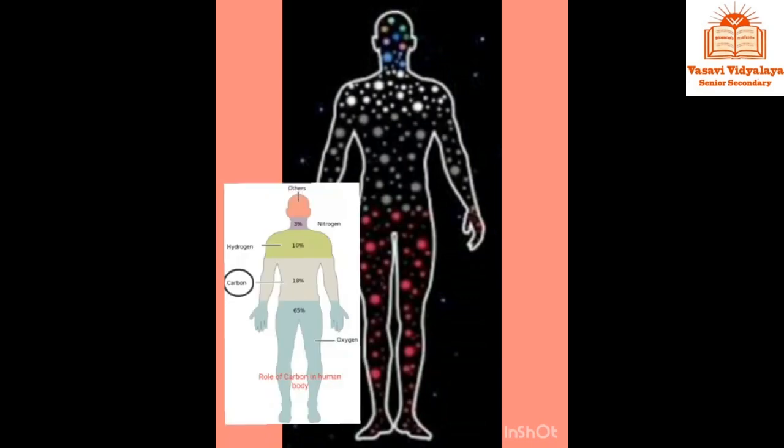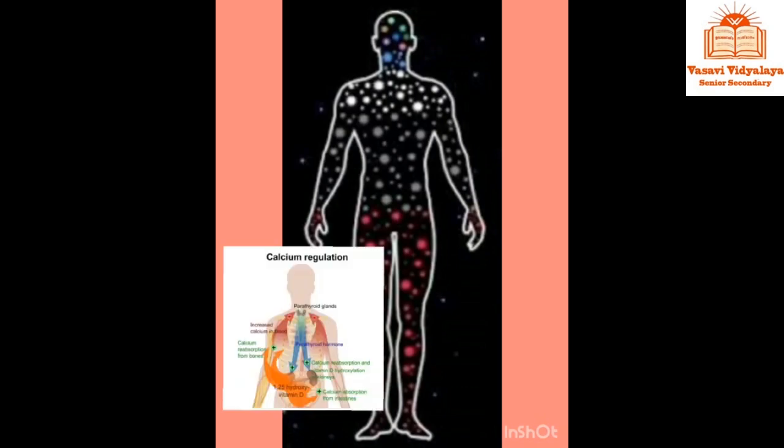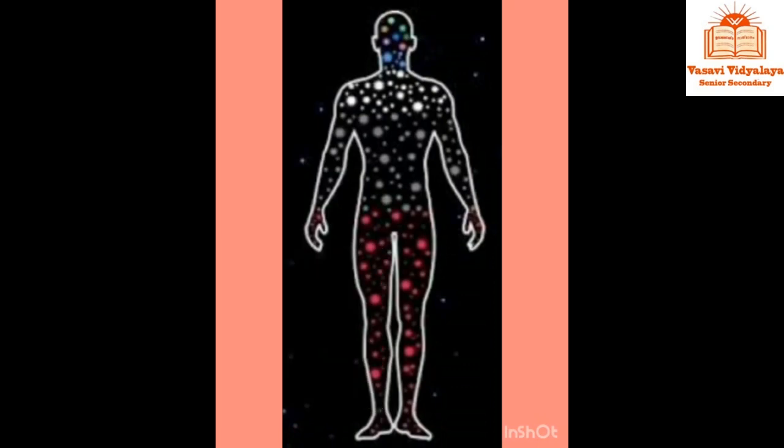Carbon. Every single organic molecule in your body contains carbon. The element bonds to itself to form chains and ring structures that serve as the basis for all metabolic reactions in the body. Calcium. Calcium is one of the most important minerals for the human body. It helps to form and maintain healthy teeth and bones.